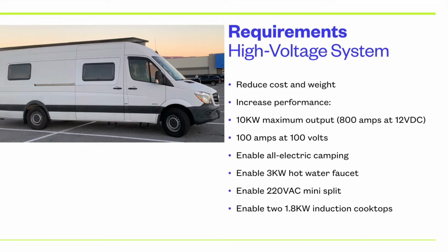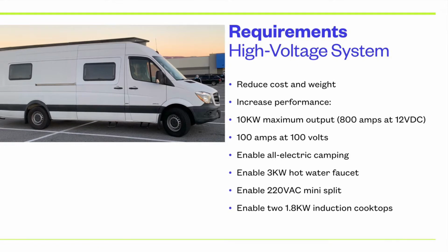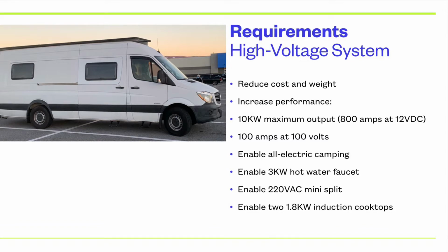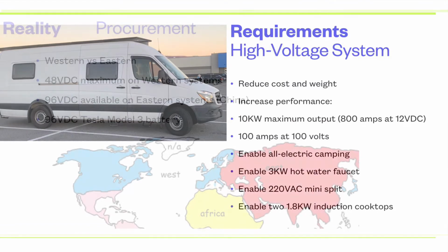So definitely more doable with the cabling I've created. Enable all electric camping. I have a 3 kilowatt hot water faucet I want to do, as well as enabling an ultra efficient 220 volt mini split system and two 1.8 kilowatt induction cooktops.